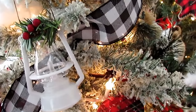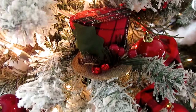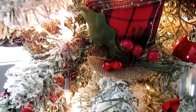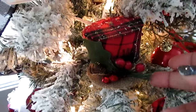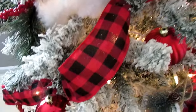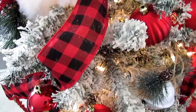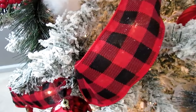Here are some more ornaments that came from Dollar Tree from previous years, and I just set this in here. If you notice, it doesn't even have a burlap string coming from it so it can hang. It's just sitting right in here because I used this on my tablescape last year. And then my ribbon actually came from Amazon. Some of it came from Dollar General, I believe, but most of it came from Amazon.